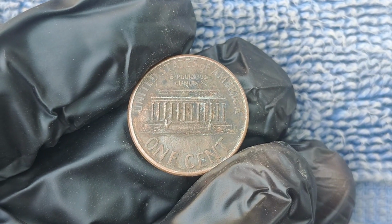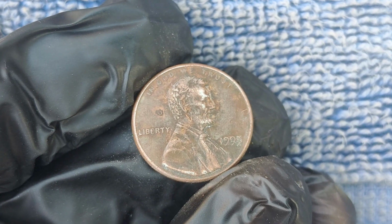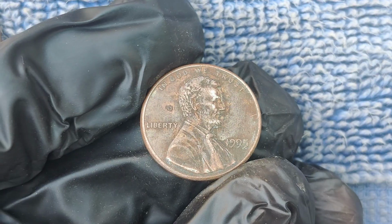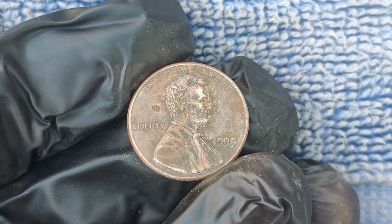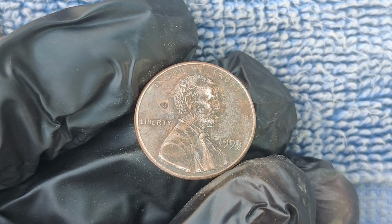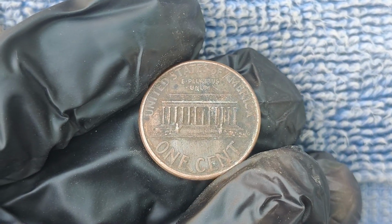These coins are incredibly rare and highly sought after by collectors, but what makes the 1995 no-mint mark penny stand out is not just the absence of the mint mark, it's the fact that it was released into circulation despite the error. That means that if you happen to have one of these pennies in your collection, you could be holding onto a coin worth up to $1.1 million, depending on its condition and other factors.